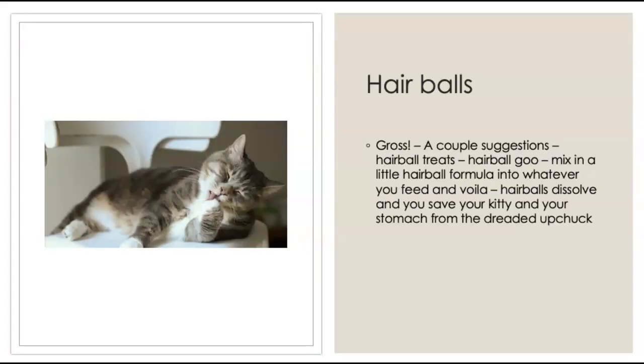Hairballs. You're lucky I saved you on this picture. Couple suggestions. There are hairball treats. There's also kind of like a hairball goo, which my cats don't like, and then it gets in their fur and it's gross. What I definitely recommend though is you can buy food that is hairball formula. There's definitely different brands, and whatever you're feeding them, mix that in.